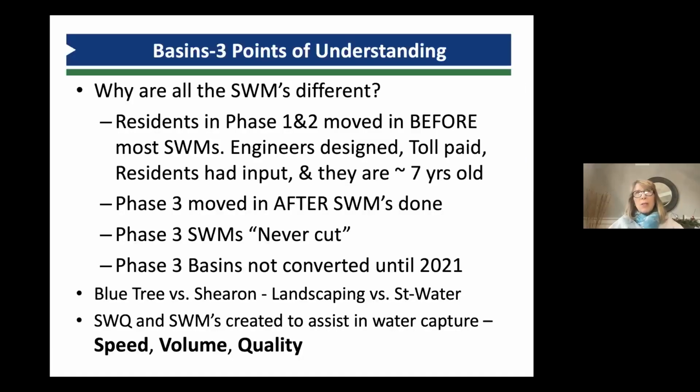And here's where I take a moment to discuss something that helps clarify some of the differences between all the smaller stormwater management areas or little basins. People have asked us, why do the stormwater areas in phase 1 and 2 look so radically different than almost anything in phase 3? And the reason is that the residents in phase 1 and 2 signed on the dotted line for their homes before most of those smaller stormwater management areas were completed. So they recognized then that all the water falling on Meadow Glen is not staying in Meadow Glen. Given our heavy clay-based soil, a lot of that water is running off, and that's not going to work.